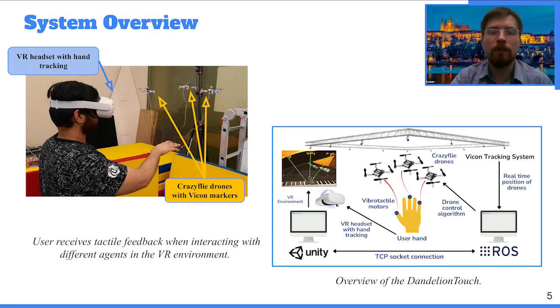The Unity game engine was used to develop a virtual reality framework that allows users to interact with virtual objects wearing either the Oculus Quest or Vive Pro headsets with hand tracking. The connection between ROS and Unity is established through the ROS Bridge library. The framework calculates the behavior of the swarm depending on the user's motion and receives the real-time positions and orientations of the drones tracked by the Vicon motion capture system.